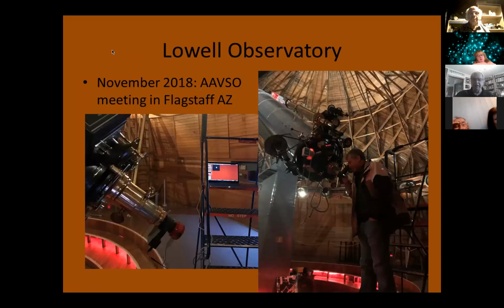I did since complete my Mars, I guess, travels when I attended the AAVSO meeting in Flagstaff, Arizona later that year in November. And I had to go pay homage to the 24-inch, the observatory, the telescope that Percival Lowell built to observe Mars. I was able to get 10 minutes before the public came in to connect my camera to this telescope and image Mars. My filter wheel didn't work. So all I got was a set of images in the infrared, which was pretty good, I have to admit.